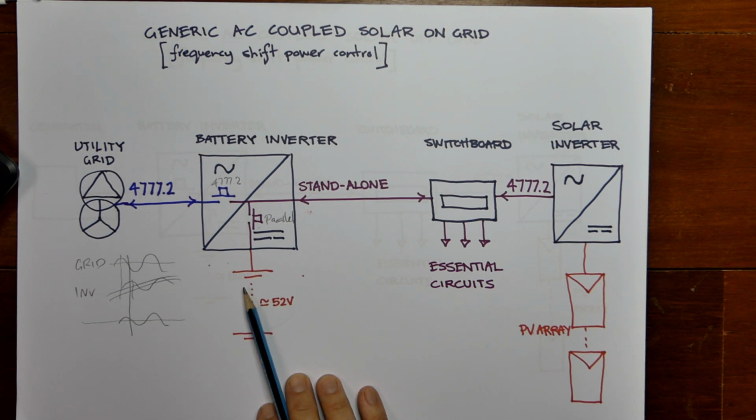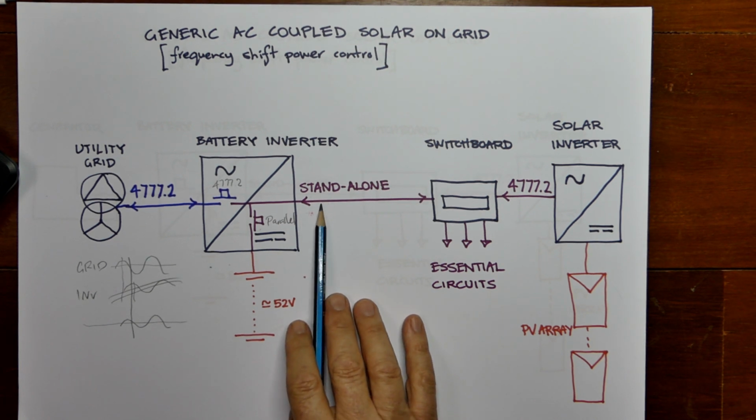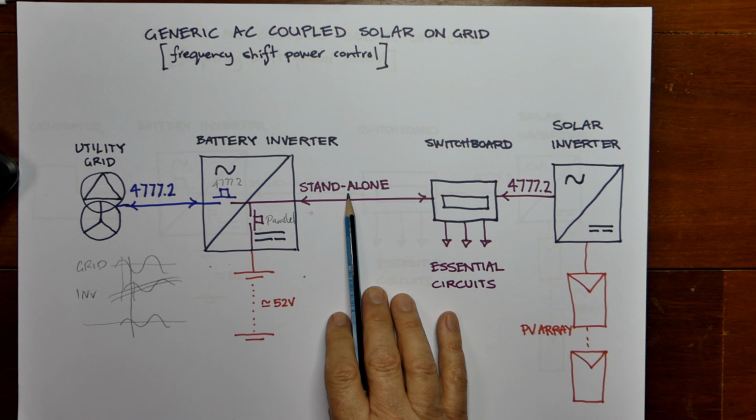Now, don't try this unless you know the product actually can do this. I have accidentally done this with a fairly generic product, and yes, the smoke did come out and it wouldn't go back in again. So you need to use a product that's designed to be able to take reverse power flow and effectively reverse the conversion process. It takes AC and makes DC from its standalone port.